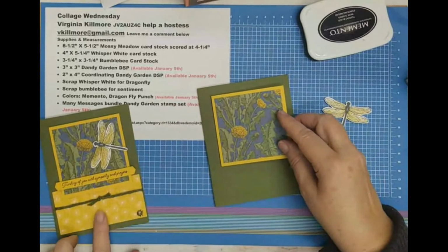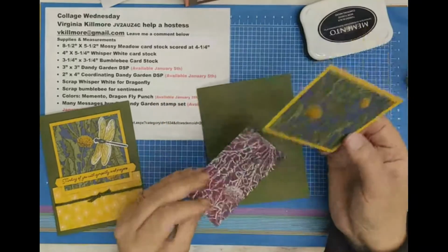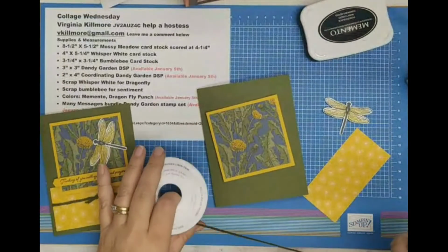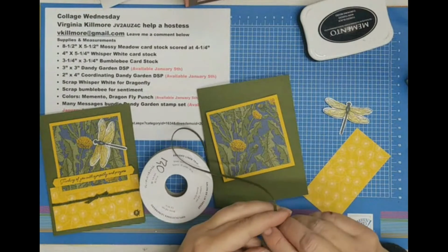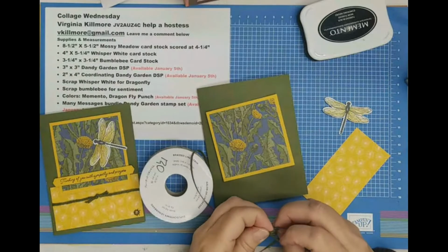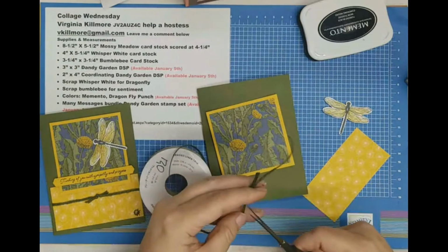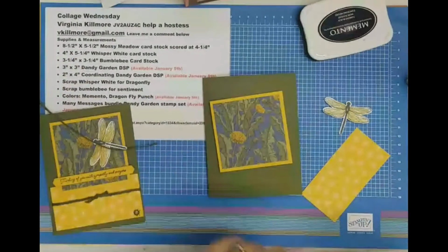But before I do that, I need to attach this piece, which is a coordinating piece of designer series paper. I could use that side, but I don't like it. And I'm going to take a piece of this ribbon. It's braided Mossy Meadow ribbon, and just tie a square knot. My little technique that I always love to use. And because this is centered, I'm going to go ahead and just cut it right down the middle.